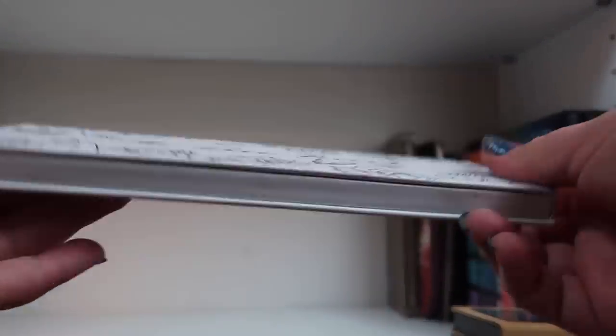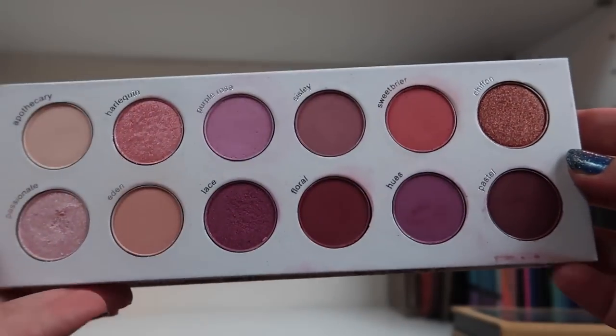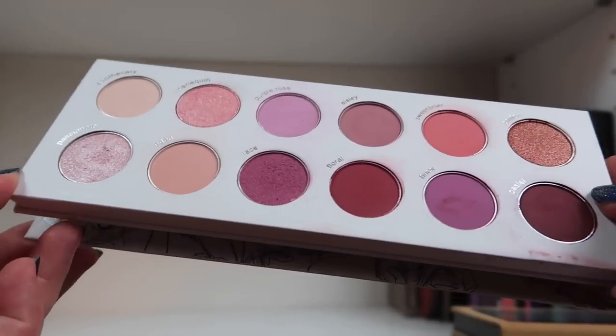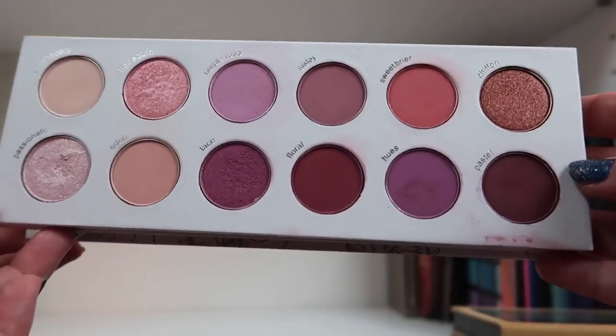All right, moving on. So this is the Rose Period palette from Suva Beauty. This is also from a Tri Beauty box, but this is actually beautiful. This to me is kind of like the ABH Modern Renaissance, but it has a little bit more depth. So I'm going to keep this.